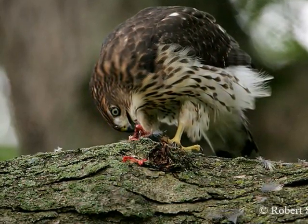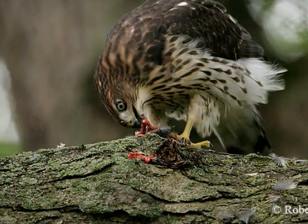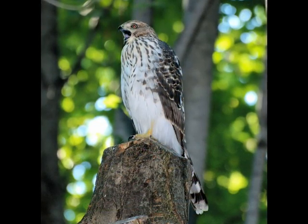They are great flyers who use a technique of beating their wings very fast to hover over their prey to get ready to attack. This is what the Cooper's hawk's call sounds like.